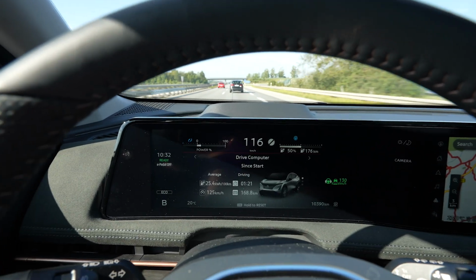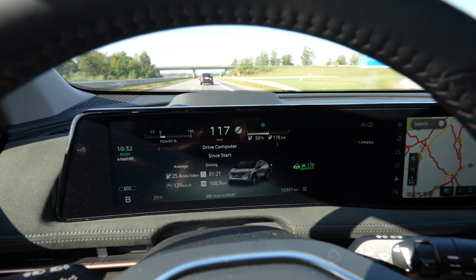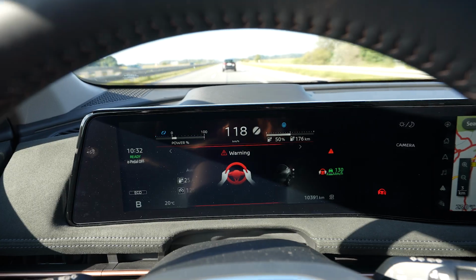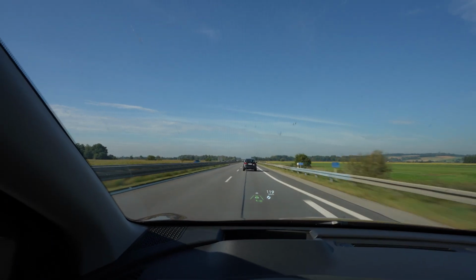Average consumption is 254 watt-hours per kilometer. I lowered my speed to 130 because my average speed is 125. That's a bit high because there is traffic, but no slow traffic.